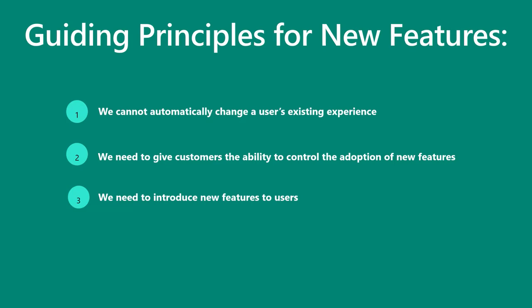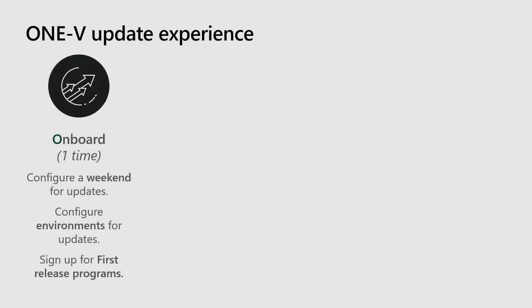Okay, let's go and talk about our update experience. When we talk about the one version experience, this was our creativity from an R&D perspective, and we're not marketing people, but we thought this was pretty creative. We looked at it being a 1V experience, the O of 1V being onboard. So we're going to go into Lifecycle Services in a little bit and show you how you actually can onboard to this experience. This is really something that you just need to do once.